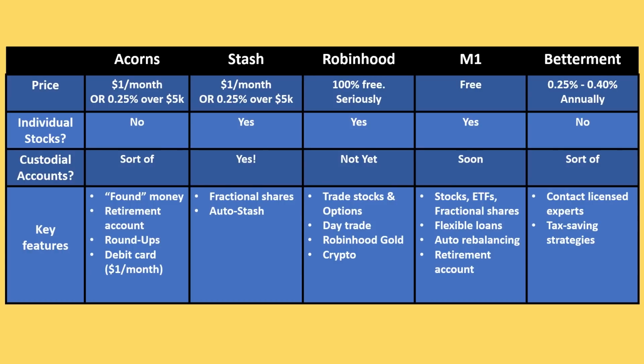Now Stash, it looks like there's not a lot on here on this list of what really makes Stash great. And I didn't really add too much on here, just fractional shares and the ability to add money to your account on a daily or a weekly or a monthly basis. And that's pretty interesting to do. And I know I didn't add too much on here, but I really do feel like there should be more on here.